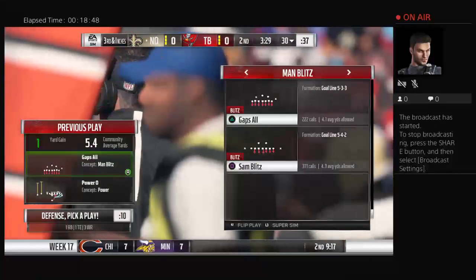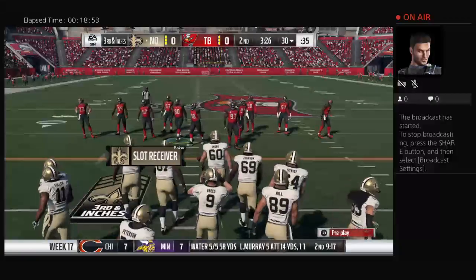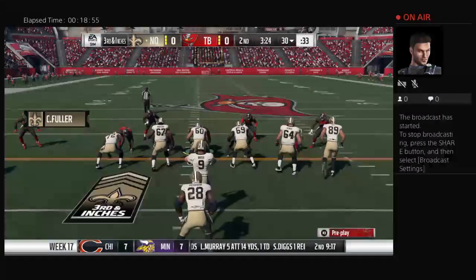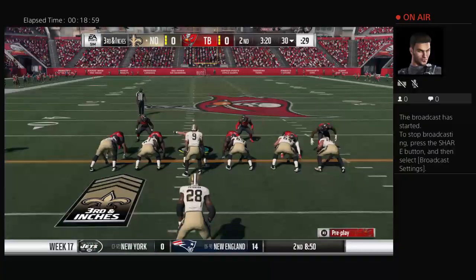With that last carry, Adrian Peterson has gone over 12,000 yards in his career. He becomes the 16th member of that elusive club. How about that? The next 3 guys that are on the list that he can pass, all Hall of Famers.